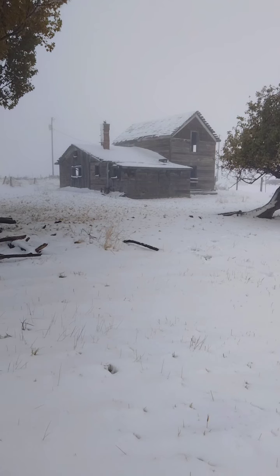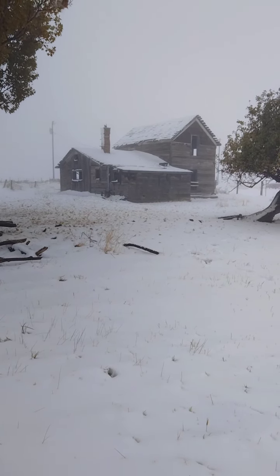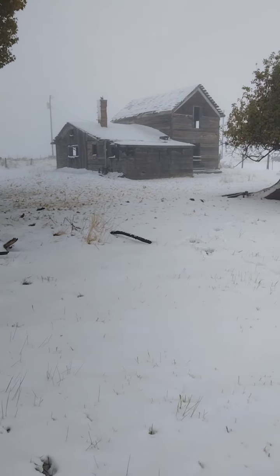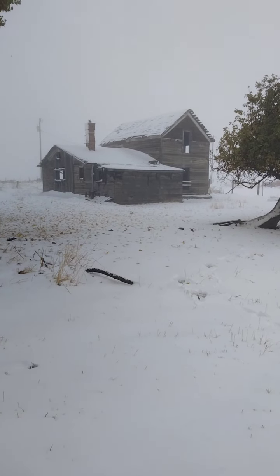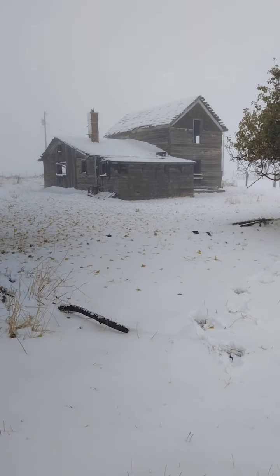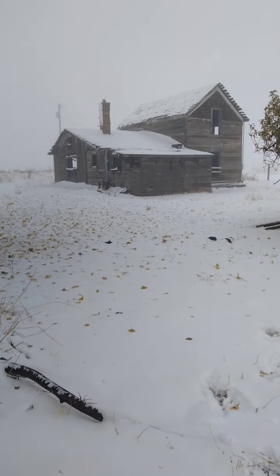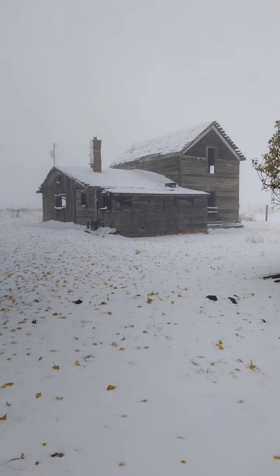Such a cool effect too out here in the winter time, the snow and the fog up on these plateaus, because it almost feels like you're in your own world out here. You can't see anything within 30 yards of your farmhouse out here. And yeah, it's like being in an alternate reality. I thought that was really cool.